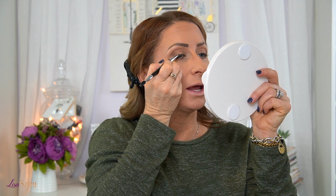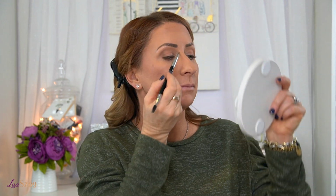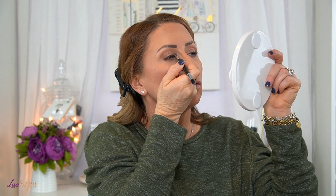It's like a dual-sided one. And I'm going to go in that same brown color. You can wet this color if you want to. I used to do that all the time. Now, to be honest with you, I'm just being too lazy. And I'm going to kind of line my top lash line. Work it in right at the edge of the lashes.